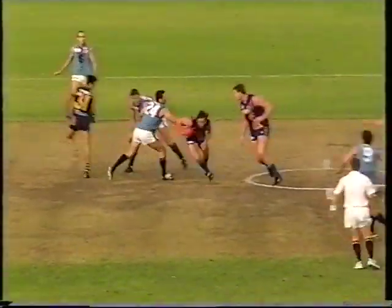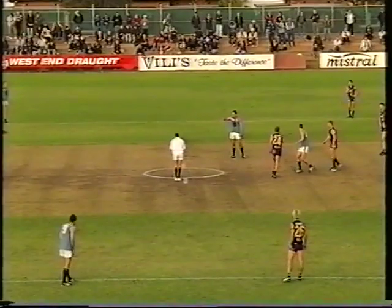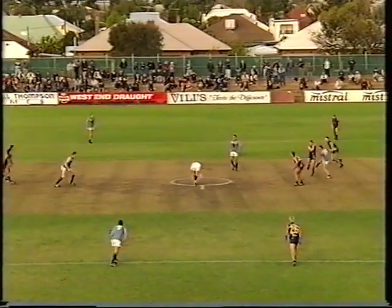More to the point, I think Burton knew Wicks had more pace than he did. As the ball is taken out of the centre by McClure, up toward the leader. It took us 12 minutes to get our first goal. We've had 3 in 3 minutes, so goals are piling on here at the Woodville Oval.